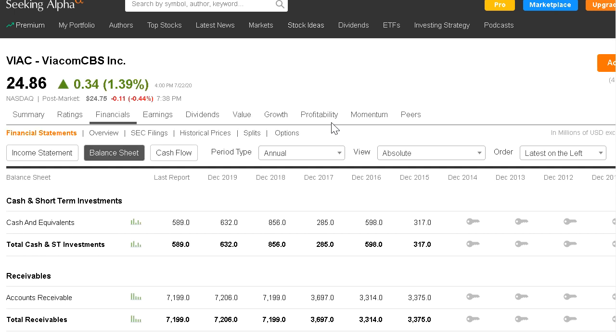So of course, you have to do your own research with all these companies. I don't make any financial recommendations. I am not a financial advisor. But I want to share with you the top 6 stocks you could buy right now for under $30. And of course, always do your own research.